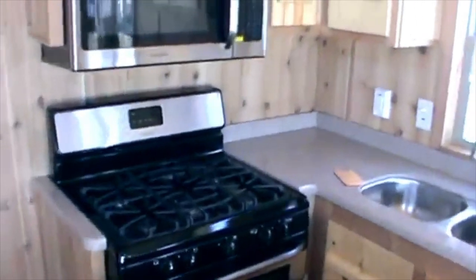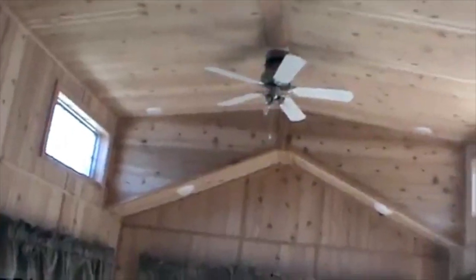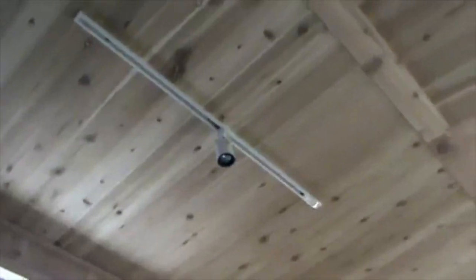30-inch range, 30-inch microwave. There's glass shower doors, which we're going to install today. 5-burner range, convection microwave, dishwasher, ceiling fan, track lighting, couple coat closets.